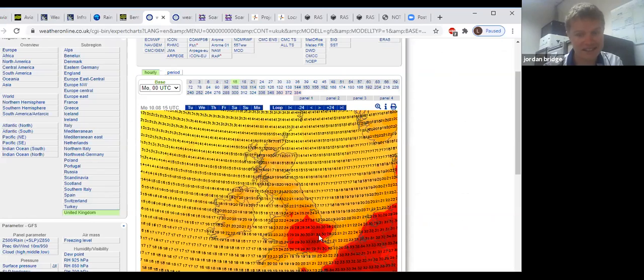On the GFS, it says that we may, in the capital, get to temperatures of about 34 degrees, and even into the home counties, 32, 33. Obviously, the higher the temperature goes, the more risk of thunderstorms. So I think this is where the Met Office and various other forecasts are not agreeing on the risk of thunderstorms. It really depends on the temperature, which I think will be slightly higher than the Met Office.